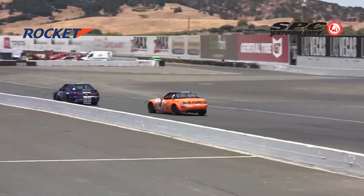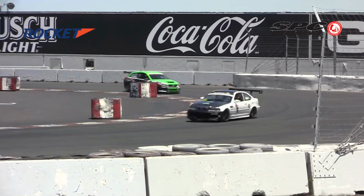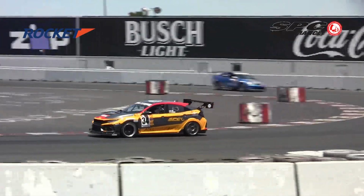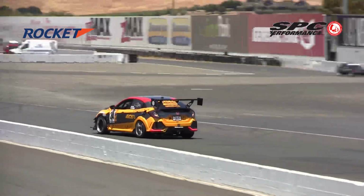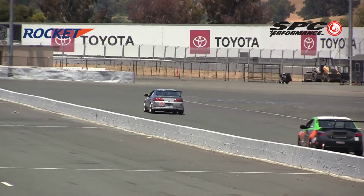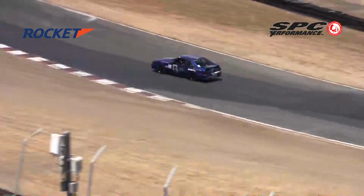Going through the S's is Marianne. Hot on her heels is Joe in that black BMW E30. Coming around the corner is Tom Lepper and Enrique, followed by Tim Hunter in the Volvo. And we have Gordon Punt going up to turn 1, followed by Tom Milburn in the Bay Area drafting Acura RSX.